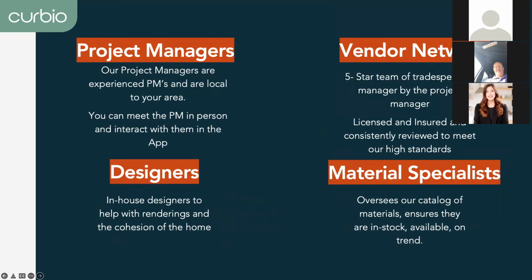Once the project begins, your main point of contact will be your project manager. They're going to be your Curbio employee who's going to be on site and oversee all the execution of the work. They will communicate with you through the app and oversee our vendor network of contractors who execute the work. All of Curbio's vendors have been vetted before they can even begin work on Curbio projects. They are licensed and insured and trustworthy. And as our network grows, we are continually monitoring and vetting the work to ensure that everyone we work with is trained to the Curbio standard.